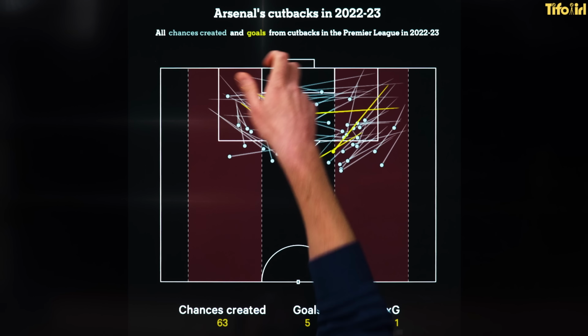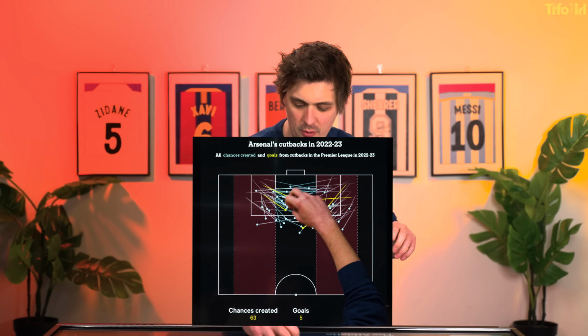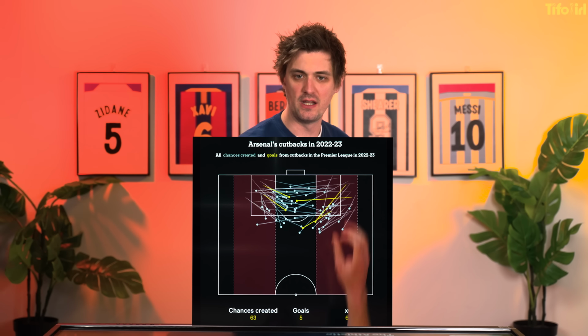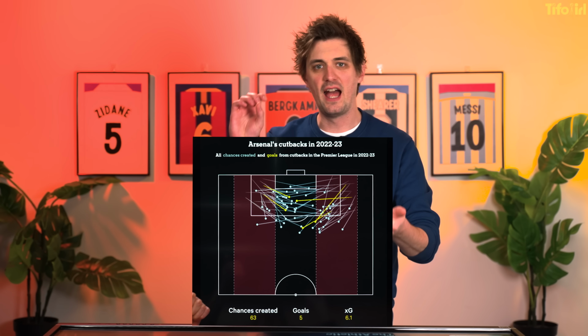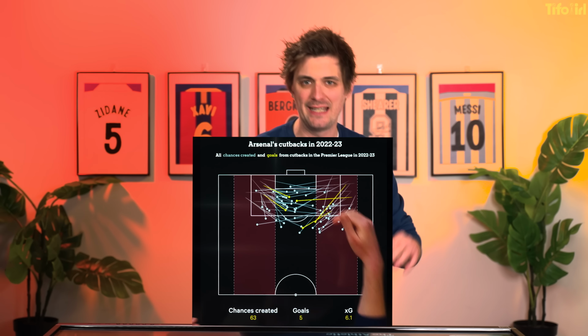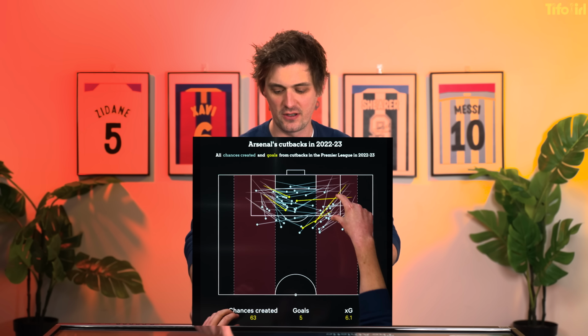And then you've got Gabriel Jesus, who might come in late to arrive in the box at the right time to be here. Nketiah tends to go more to the 6-yard box, so he doesn't score as many of these cutbacks. But that's why Odegaard and Xhaka, Martinelli, Saka arriving at the right place at the right time in the space between the lines of defence and in the box to score these goals.